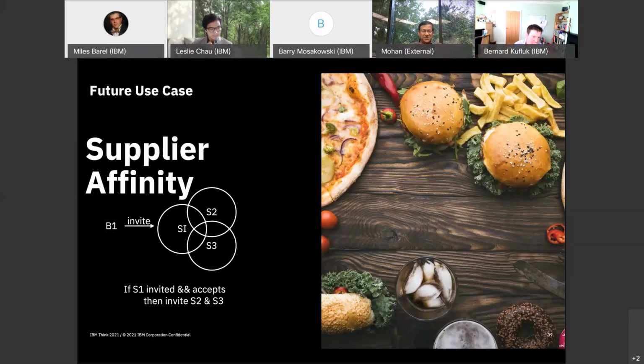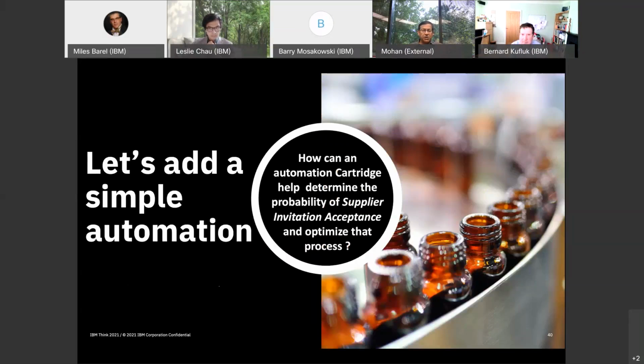Now let's get back to our actual use case. Going to the next slide, please. Okay, let's see how the IBM Automation Framework and Foundation can help us in optimizing the supplier invitation process. When we looked at the automation framework, there are three categories of use cases. The first one is about operations automation. The second one focused on service optimization. And this one is really focused on business process optimization and business process mining. So we said, why not use the IBM Automation Framework along with ML to see whether we can optimize the invitation process so that we can target just those suppliers who are likely to accept our invitation and enhance the business network. So let's see what we do. Please go to the next slide.